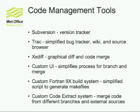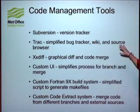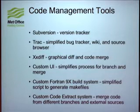So their basic tool set is, all the code is controlled through Subversion. Everybody works on a branch. They use Trac as their bug tracker. They've got graphical code diff that they use quite a lot for playing around with differences. They've built a custom user interface to Subversion and Trac to greatly simplify. They don't have to know really much about how Subversion works. There's only 2 or 3 Subversion commands they ever use, and they've simplified the interface to those, so the scientists don't have to understand Subversion that well.